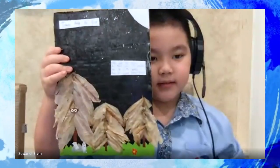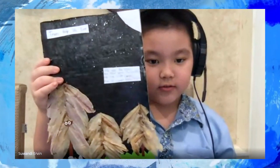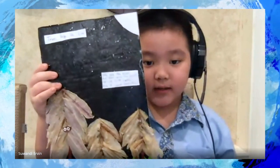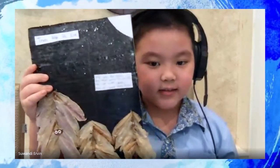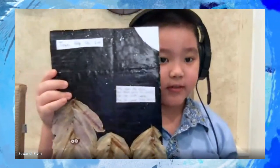Hello, everybody. This is my poster about environmental issues. I am working on deforestation because I know that trees are cut down. And it helps us live. And my title of the poster is "Trees Help Us Live."